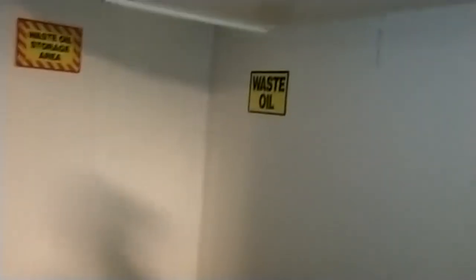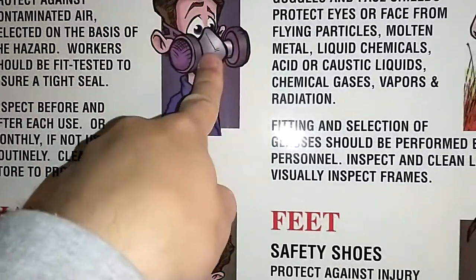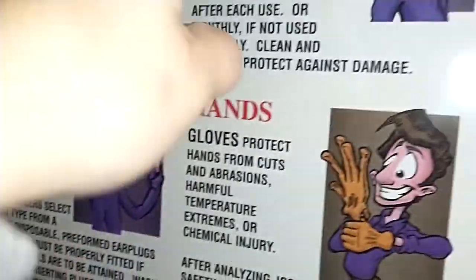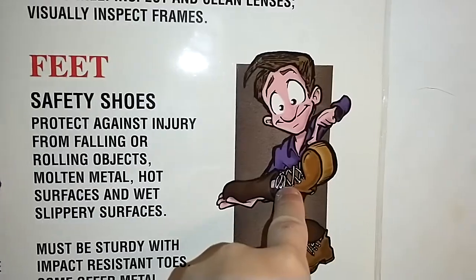Whoa. What is this? Wow. This is during COVID. This is looking at fire. This is poking yourself in the eye. This is putting on a condom. And this is making sure your shoes are fly. Education with Connor.